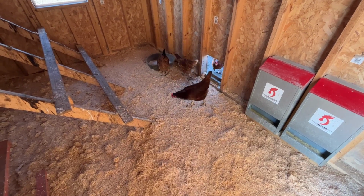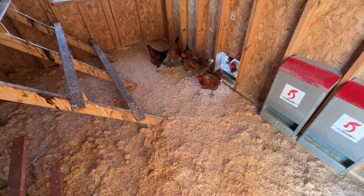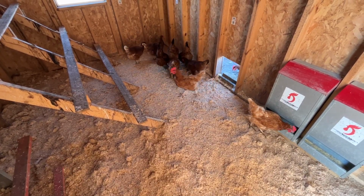Girls, you got fresh new bedding, plenty of food, plenty of water. Got you some oyster shells in the pan over there. And y'all should be good for the next few days. They love those oyster shells.